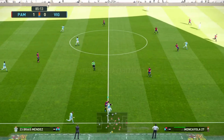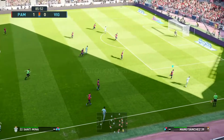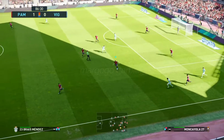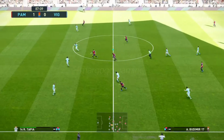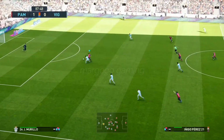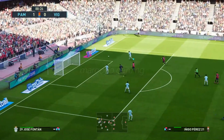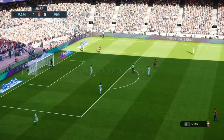Well, what we're witnessing now just goes against the grain. They're not going to get back into the game like this. Santi Mina gets into a good position. Look, with time running out, they have to get the ball in the penalty box, and if it means a long punt, then so be it. They've got to give themselves a chance. Oh, real take, big chance! Oh, that is asking for trouble.